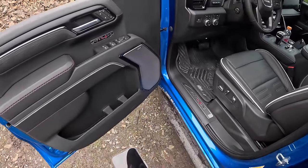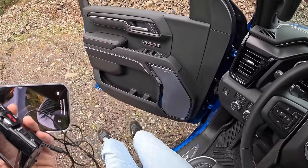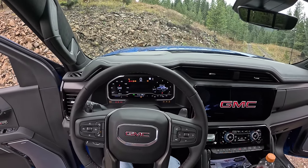So let's load up into our 6.2 liter naturally aspirated V8. There is a diesel version of this. Kind of wish we took that, but this thing is pretty awesome.